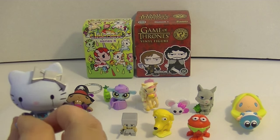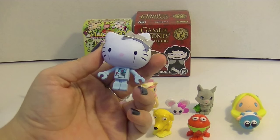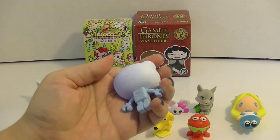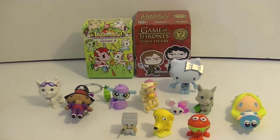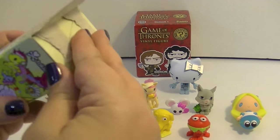Okay, here's my Tokidoki. Whoa! This is so cool. It's like a sad robot kitty. I don't have this one. She looks amazing. Is she gonna stand up? She's not gonna stand up with those legs though. Well, yeah, there she goes. That's awesome. Whoa. Oh, there she is. She almost looks like, I don't know what she looks like. She looks super cool.